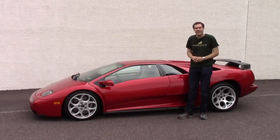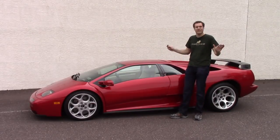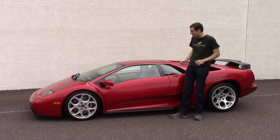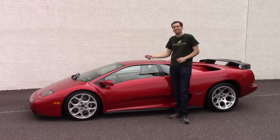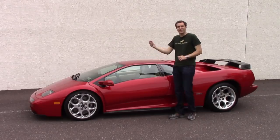I'll start by simply getting inside. Now, the door motion is cool. We'll get to that in a second, but before we do, let's talk about the lock and unlock noises. You press the little button on the key fob to lock it. That's the lock noise. Unlock it.